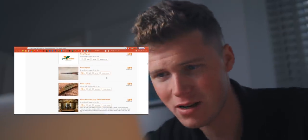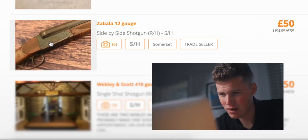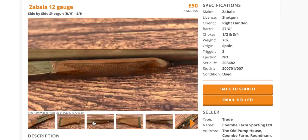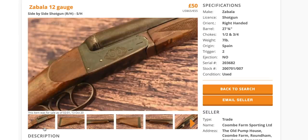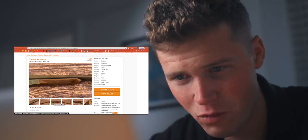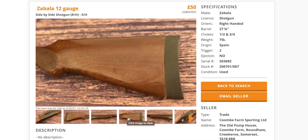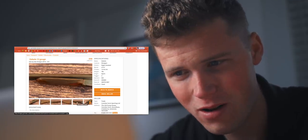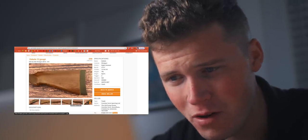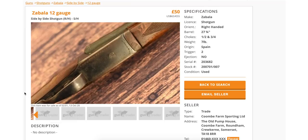Zabala 12 gauge. Now we're talking, a side-by-side shotgun, Somerset trade seller. Boom. Oh, she is a beauty. Look at that. From Coombe Farm Sporting Limited in Crewkerne. Old Julian. It's got a recoil pad. It's got a stock, and a fore end and a black action. Oh, a stock made of wood. It's got some rust. I mean, I reckon we'll be able to bid them down from £50.